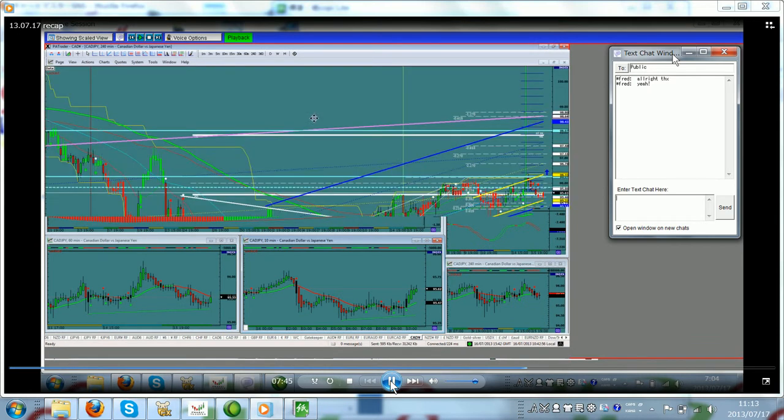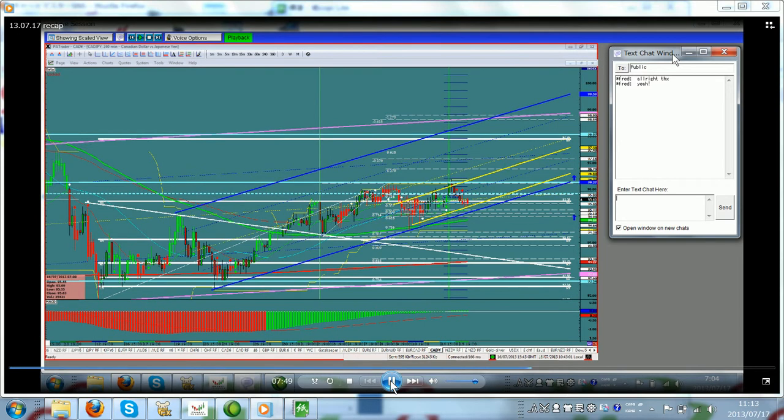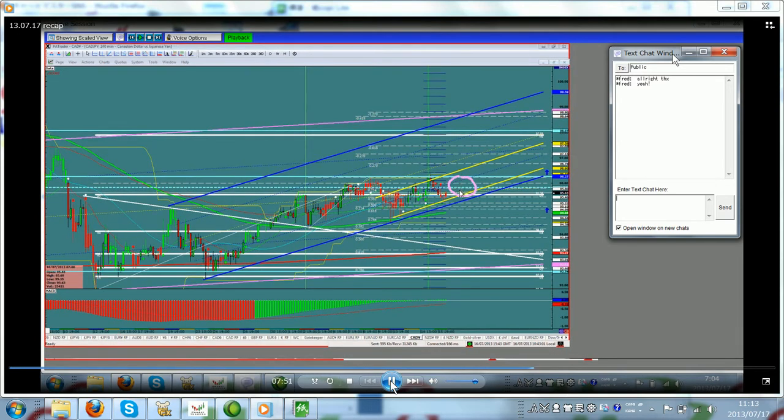CAD yen, we're looking to see if we get a bounce and move up to the upside. If we do get a bounce, there's a little small trade here. It's not that small, it's about 60 pips. We can take that trade up to there and a break hook and go above here. We're going up to here.